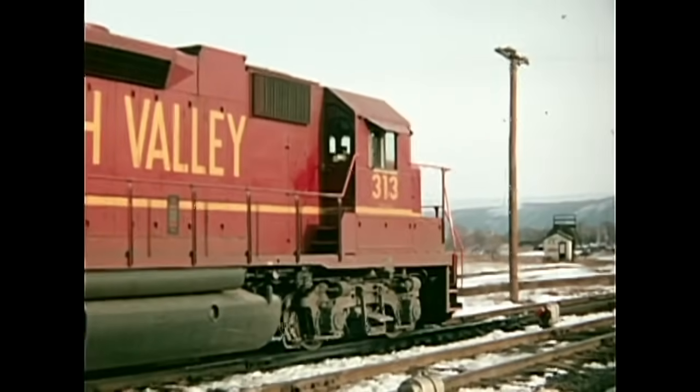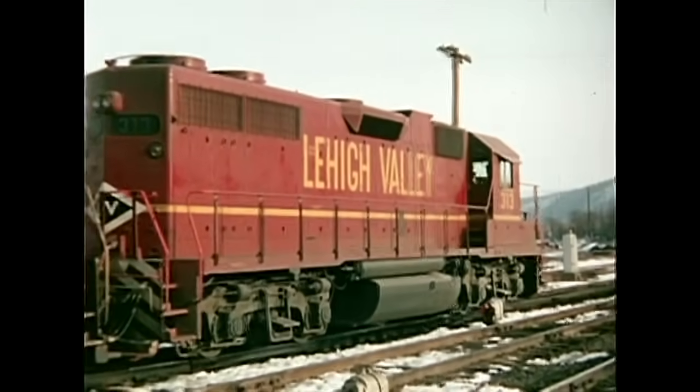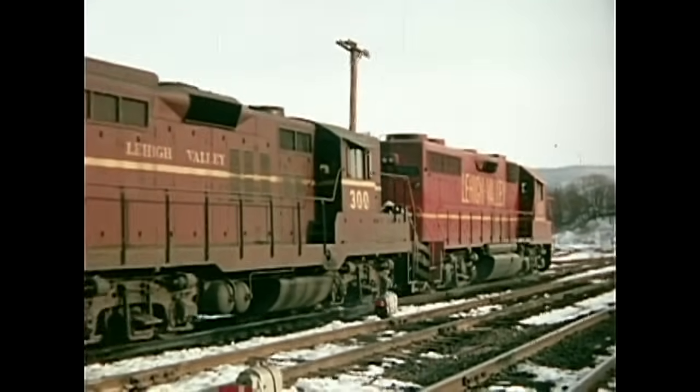The first and third units are GP38-ACs, bought in 1971. The LV owned four of these. Number 300 is a GP9, one of two bought in 1959.